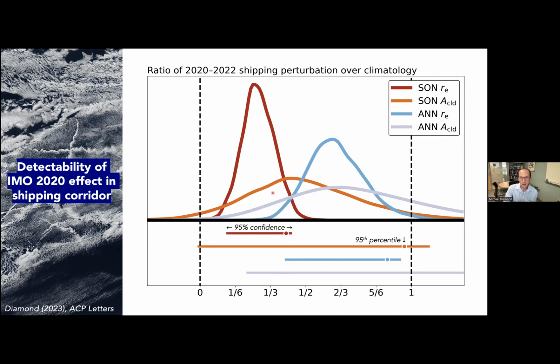So we have something like a 1/2 to 1/3 decrease in the magnitude of this effect in austral spring for the effective radius, highly significant, very obviously significant at 95% confidence. For cloud albedo, just missing the mark in terms of significance at 95% confidence in a two-tailed test. It would actually meet the bounds for a confident detection of a decrease in the effect size if you went with a one-tailed test. Just in retrospect, probably what I should have done for good statistical reasons.